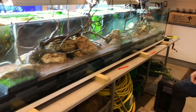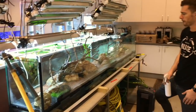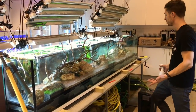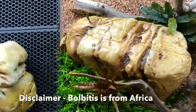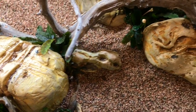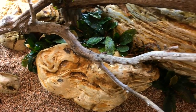The pinnatifida is supposed to come from India. So I think Vallisneria is common in Asia as well. Yeah. We have Rotalas in here, and that's pretty much it for the moment. I'm going to add some Bolbitis, really small plantlets of Bolbitis, to the driftwood in a four-week period when the blooming is over.